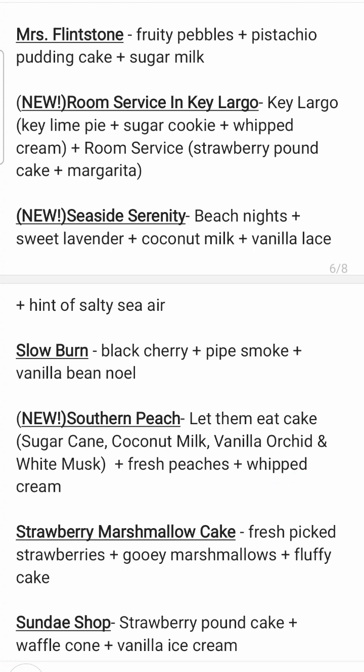Flintstone, and it's Fruity Pebbles, Pistachio Pudding Cake, and Sugar Milk. Oh my gosh, I'm so excited this one made it. I love her Fruity Pebbles and Fruit Loop blends. I have not met one that I have not liked. She does such a phenomenal job with them, and I just think this sounds great.